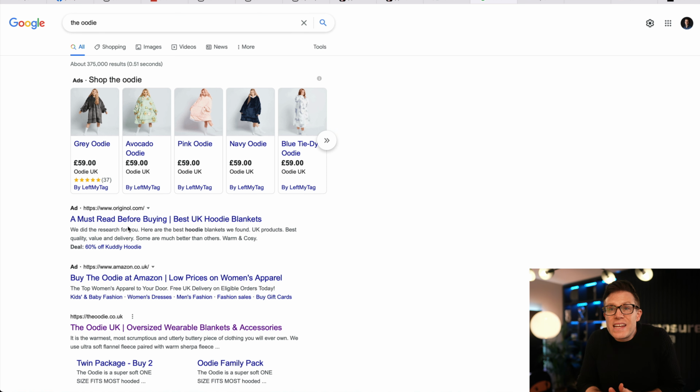So the Oodie needs to be bidding for their brand name in text search. There's absolutely no alternative. You have to be doing that. If you've got competitors bidding on your brand name, you have to fight for that, particularly if they're running decent ads like this. Also got Amazon bidding. And that's fair, they're going to get the sale anyway, but obviously a much lower margin if they're relying on Amazon to do that sales job. So I'd love to see them bidding on their own brand name. Pretty basic thing, but just some real low-hanging fruit there.